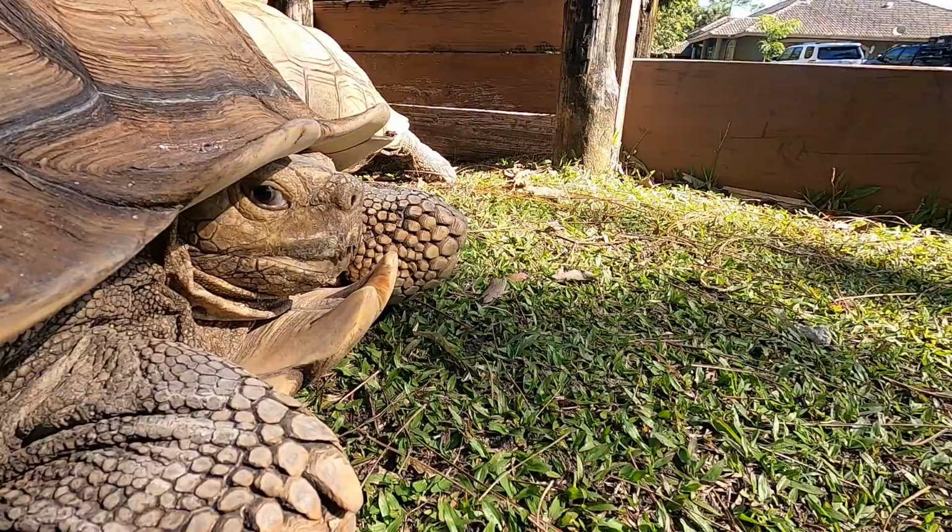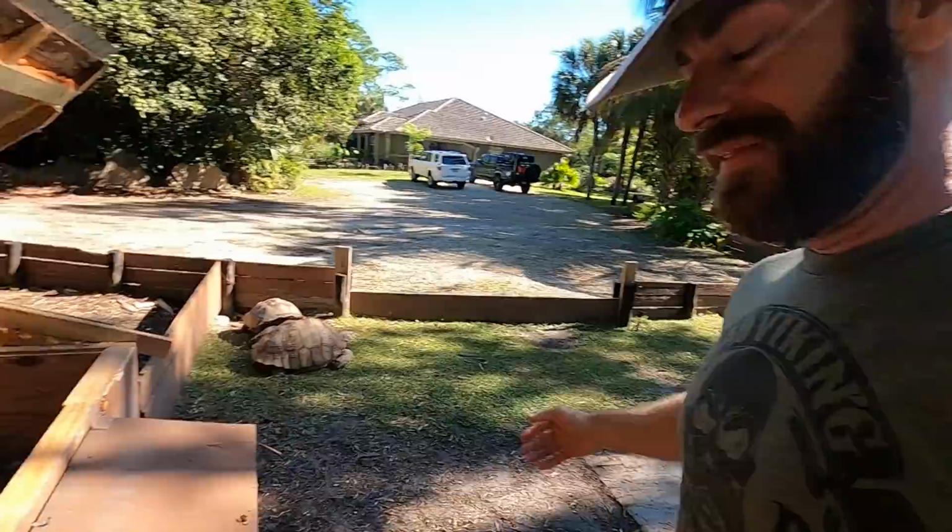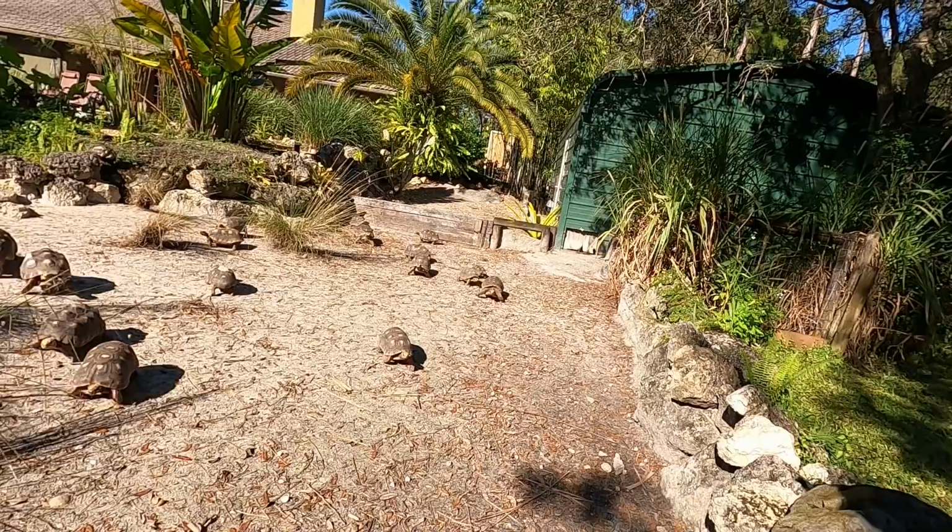There is always something to do here at the farm, and well, I gotta get to it. We got some manure that needs to be cleaned out, and then we're gonna drop it off, and then we got some eggs to find. We've got some turtles to feed, so come hang out with me while I get through all this stuff.